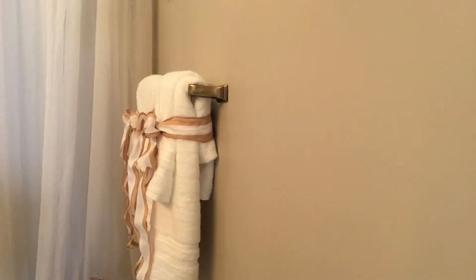I may even have an orange or a burgundy ribbon. I'm not sure, but I'm sure that I have the burlap. So let me know if I should change that out or if you think it should be the way that it is. Now hold on a second, and I'm going to give you a full view.